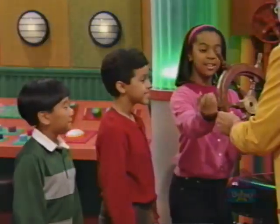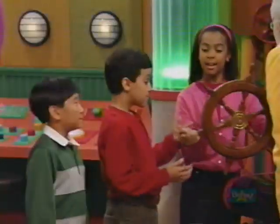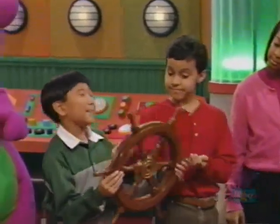Oh, yes. That's a wheel for a ship. You're absolutely right. How did you know? We've got a ship's wheel in our treehouse. Oh, do you? We like to pretend that we're sailing a ship with it.